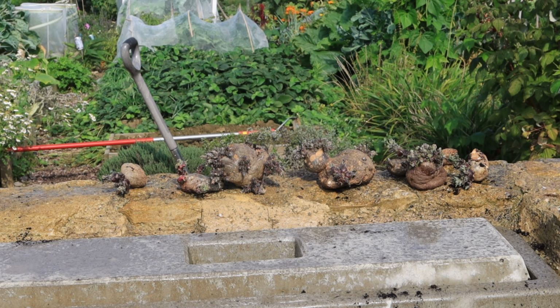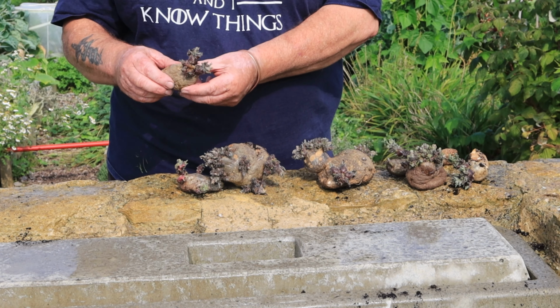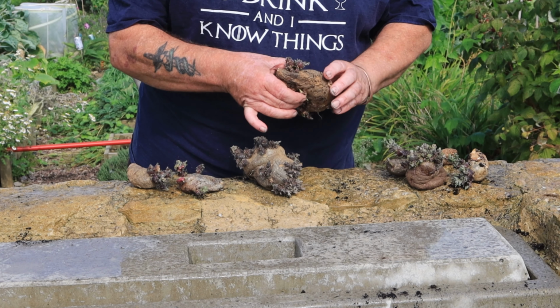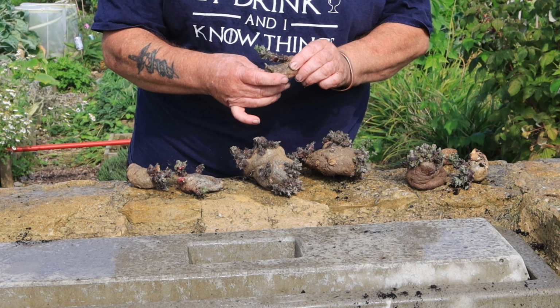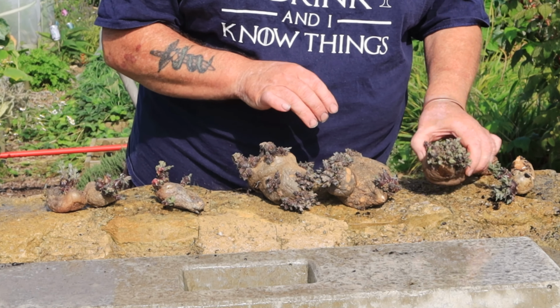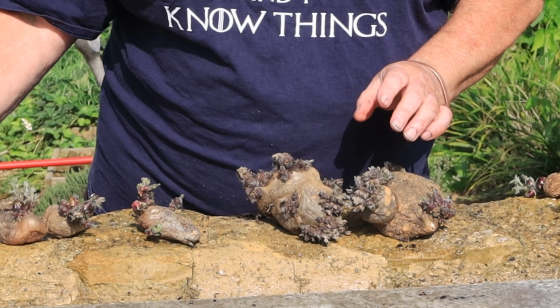Now what I'm going to do, and this is thanks to Allotmental, go and check out his channel, I'm going to cut a few of these up and grow them over winter. So hopefully they'll shoot. I'm going to grow them in the greenhouse over winter to try and get a decent sized one next year. And believe it or not, these little ones are better than the big ones. Look at the number of shoots on that. I'm going to put that in a bucket on its own.